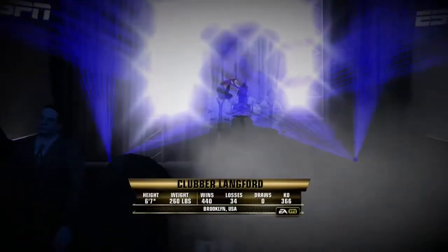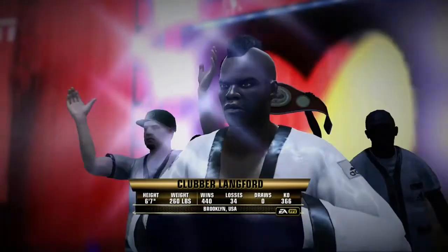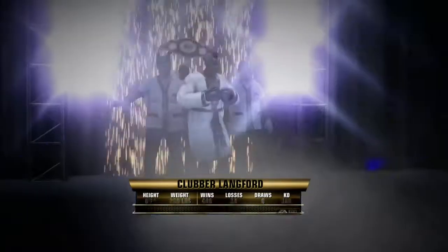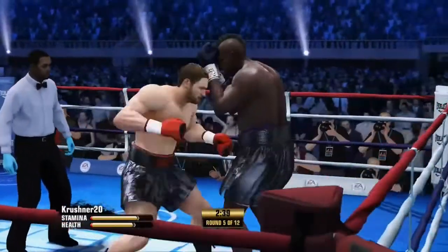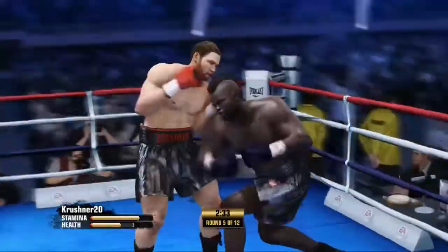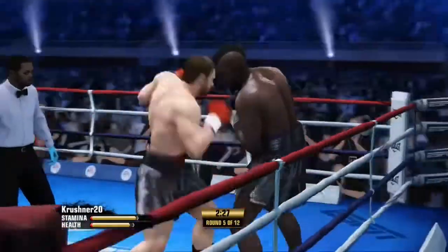Summers making his way to the ring with a determined giddy up in his step. There's an excellent combination by Crusher. He took a shot, but he came back with a right hand of his own. Crusher's not jabbing that much right now. That's got to help out his opponent.